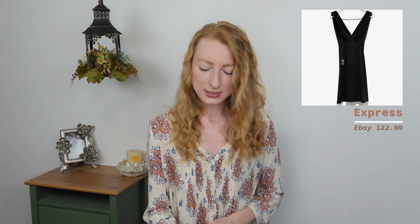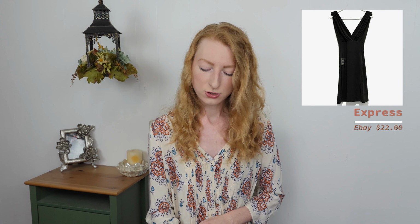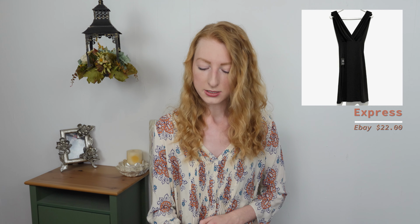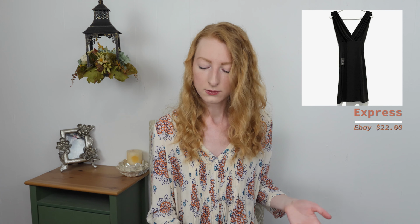The next item was an Express mini dress, new without tags, crossback straps, black baby doll in a size medium. It sold on eBay for $22, and after eBay fees and shipping, I made $15.09. It took 39 days to sell.